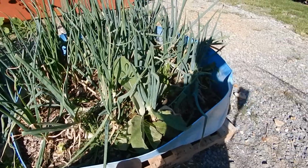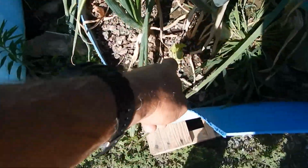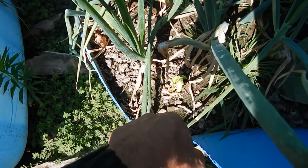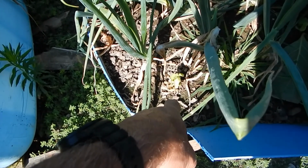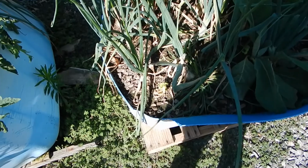Onions are doing pretty damn good. They're popping in nicely. This little guy down here is an experiment. That's the center of a piece of lettuce I ate. You know, you punch it and knock the center out, the core, I guess you would call it, where the roots would be. Instead of throwing it out, I threw it here in the pile, and it appears to be growing. So, how about that?